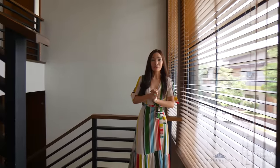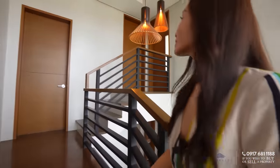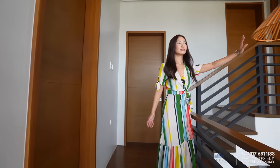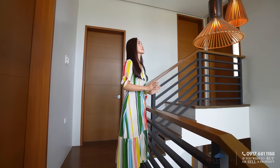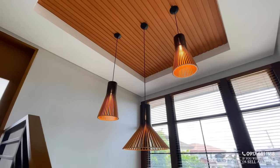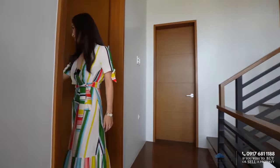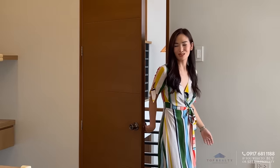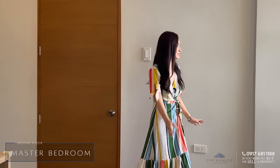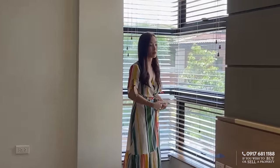So onto our master's bedroom, by the way. But before that, let's admire this lighting, these drop lights. Ganda, right? It goes so well with the theme of the whole house. Okay, let's go inside. Okay, so the master bedroom. Wow, just look at these amazing windows. So you can see the whole of the outside.